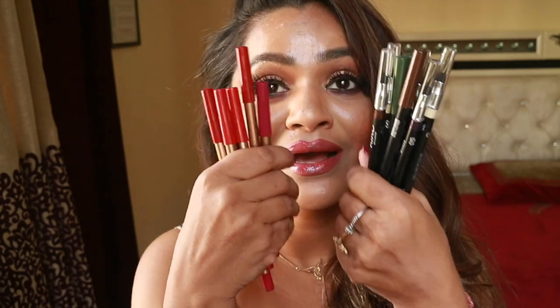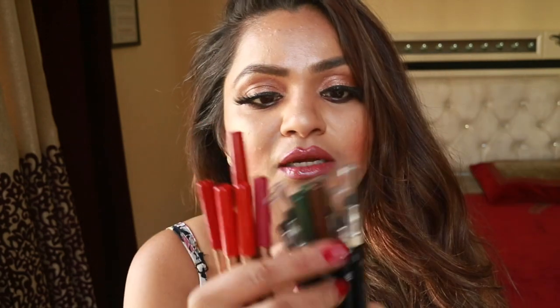Kiko Milano had a sale and they had 3+3 with them. So I got a lot of stuff. I basically got 21 products from Kiko Milano. See, I have so much with me, but a few are repeats because I got them for my best friend, or I'm going to visit her, so I thought I'll gift her a few of the pieces as well.